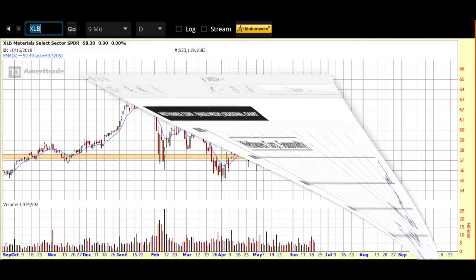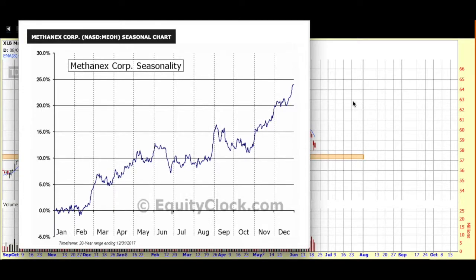Along with that, I like to take a look at seasonality. And for that, I go over to equityclock.com, a really excellent site. And as you can see, Methanex starts to come into seasonal favor at this time of year. No guarantee that happens again this year, but always a good data point to know.